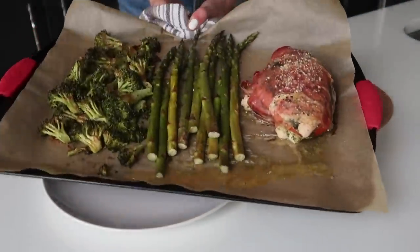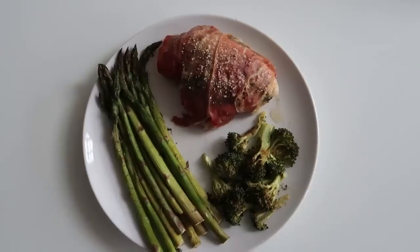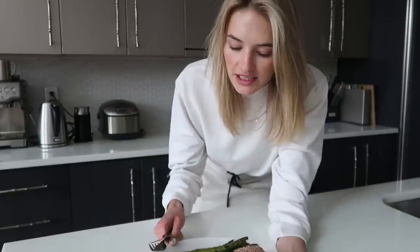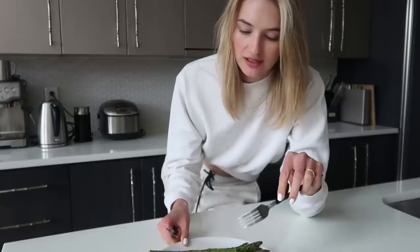I take it out of the oven and it's ready to be served. It is such an easy meal to make and so delicious. And my dinner is ready. So I got some nice protein here, the chicken, with some nice veggies.